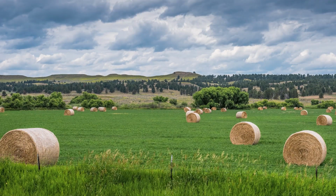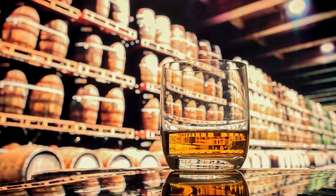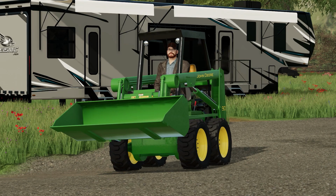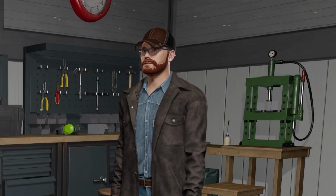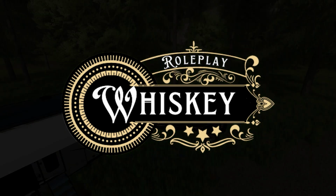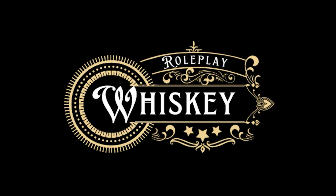I quit my high-paying job in the tech industry and moved to Montana to pursue my dream of starting my own whiskey distillery. With just around $25,000 to my name and a few pieces of equipment I brought with me, we're starting from scratch. Will our whiskey distillery be successful? We'll find out. This is Whiskey RP.